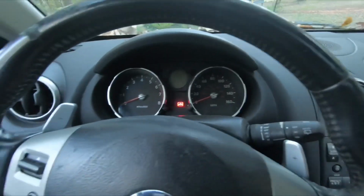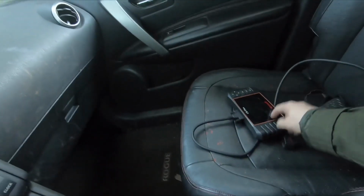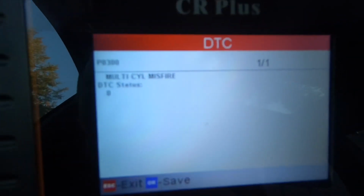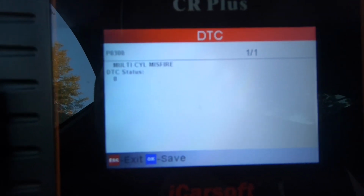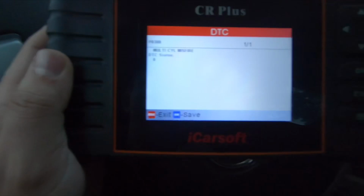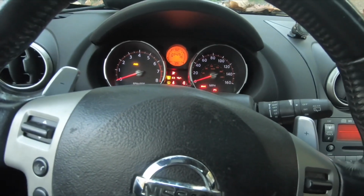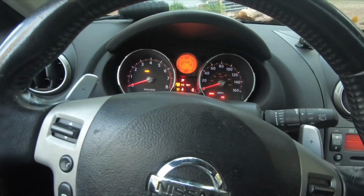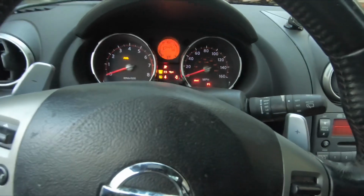But instead of guessing, I'm going to hook up my scan tool to it and run the codes and get back to you guys. Well, looks like really nothing changed. I've got pretty much one code, P0300, a multiple cylinder misfire. Before, with this same code, it started up just fine. It drove and then it just cuts off or starts shaking. This time it's actually acting like it's starving for fuel.